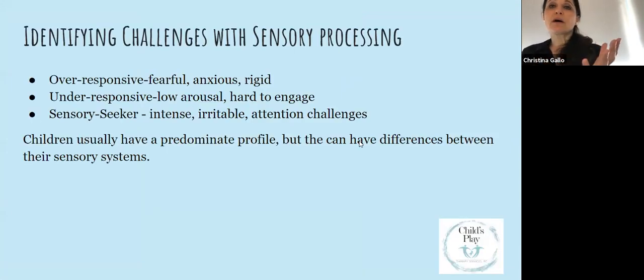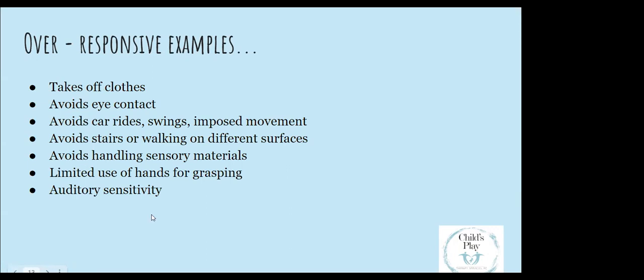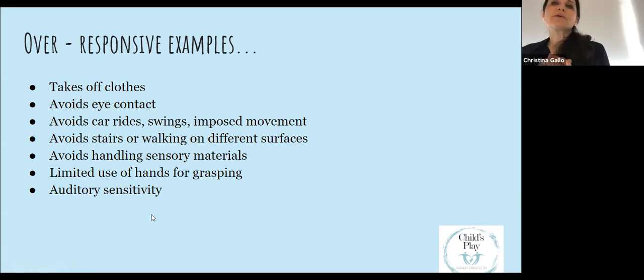So as we saw in the chat here, let's go to identifying challenges with sensory processing. So that's, I think, the slide before. Go back one more to 11. Oh, let's see. That's okay. So it's okay. You're okay. We can leave it there.